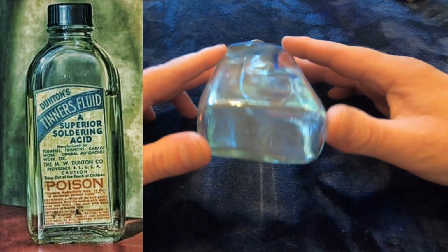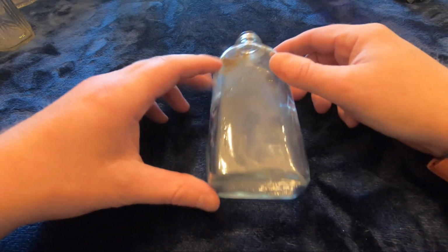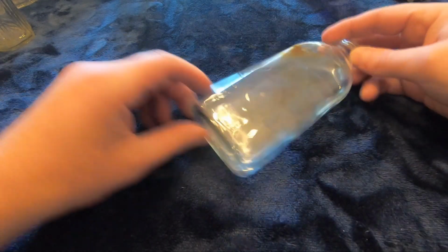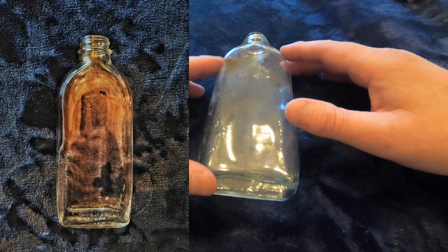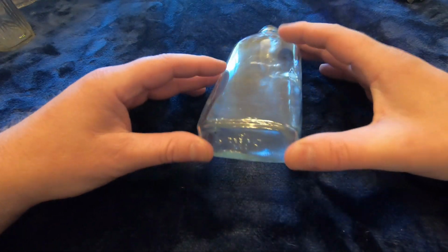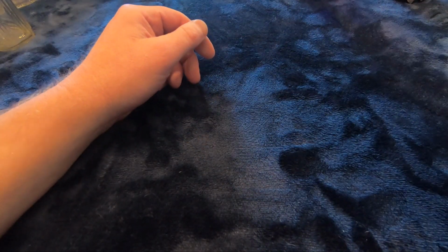There was also one, the same number, that had ink in it, like tattoo ink from that same period, same shape, but it was a brown bottle. So I don't think this was that. I think this was probably the soldering liquid or whatever it was. And that might have something to do with the fact that there's a lot of car-related stuff at that site.